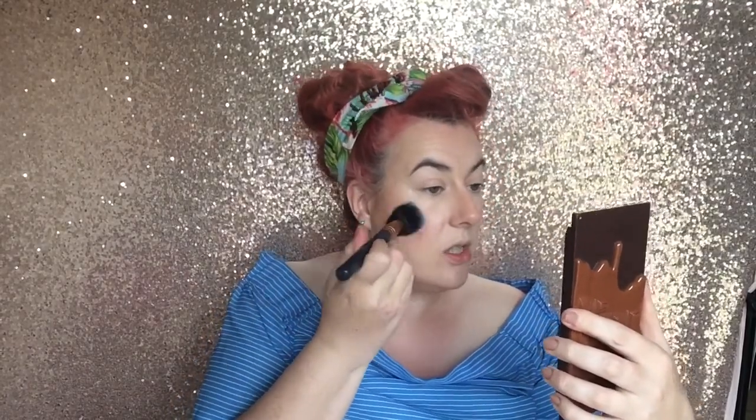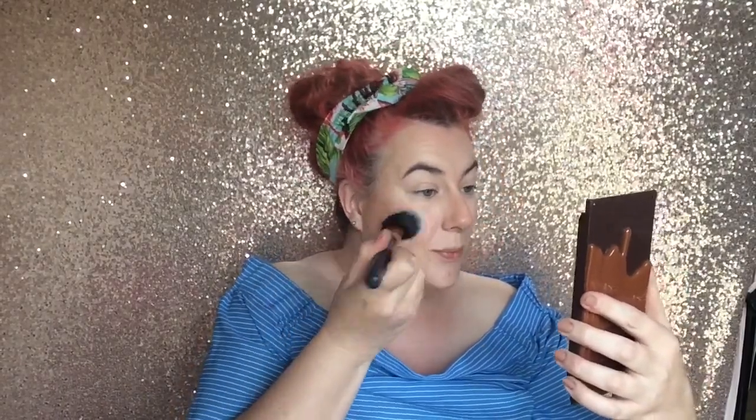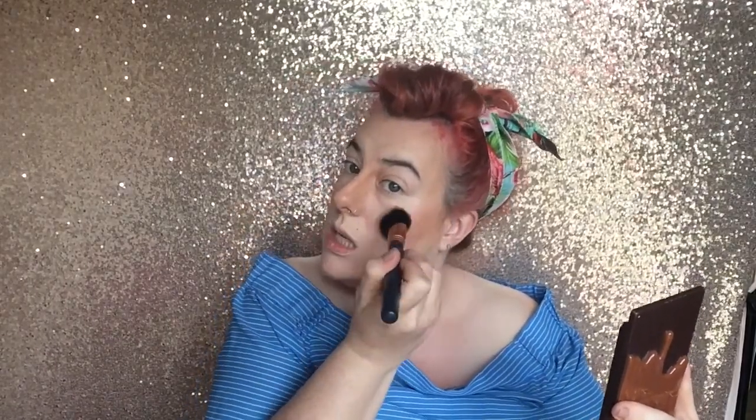And very gently just tap it. I don't want it to be too overpowering because it's quite a bright pink. I just want my skin to look nice and rosy and just healthy, because as you've seen beforehand, it wasn't exactly all that healthy.